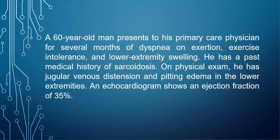So a 60-year-old man presents to his primary care physician for several months of dyspnea on exertion, exercise intolerance, and lower extremity swelling. He has a past history of sarcoidosis. On physical exam, he has a raised JVP, pitting edema in the lower extremities, and the echo shows an ejection fraction of 35%.